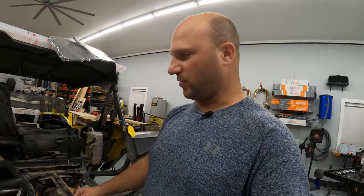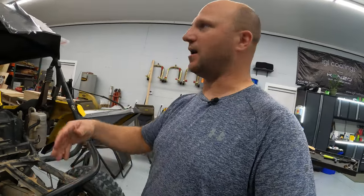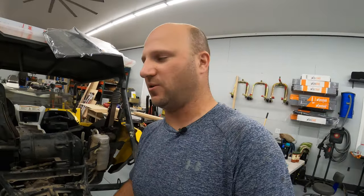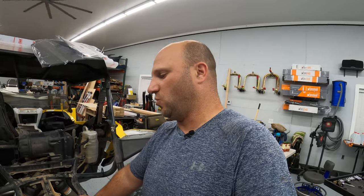I pulled this thing into my garage and realized that my little two-car garage just wasn't going to do it. I had just a couple of feet on each side. I'd had minimal lighting at best, and most of my tools are in storage. So I didn't want to make multiple trips out to my storage unit to grab tool after tool after tool. So I came to my friend Cameron's shop.